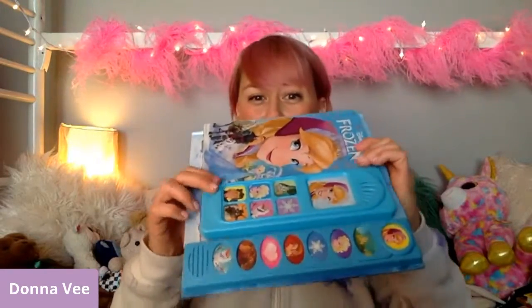Oh, where's my silly sounds book? That's right, kids. When you're reading at home, if you have any of these books laying around that make sounds, you should use them for sound effects. It's so much fun. I feel like I have my own studio, and like this is my soundboard, my two Frozen books, Elsa and Anna.